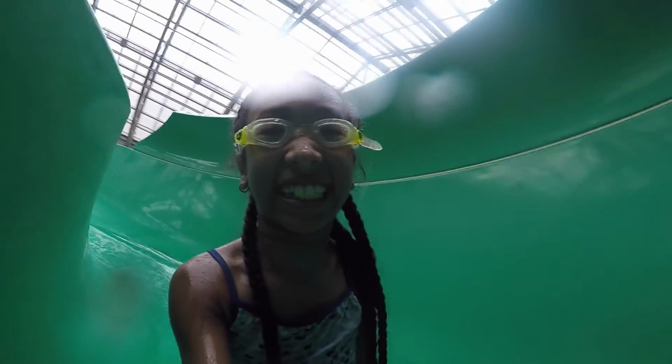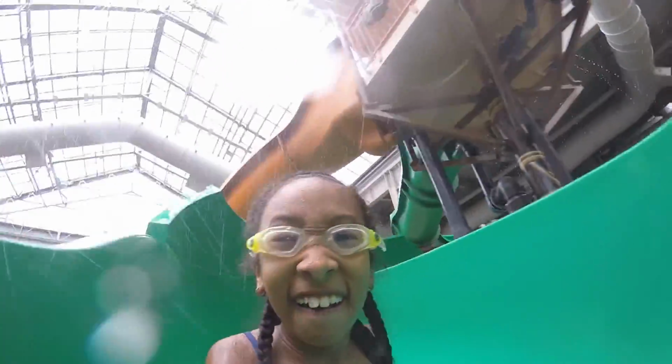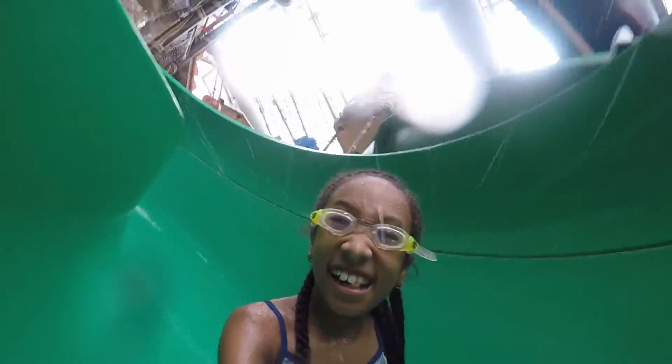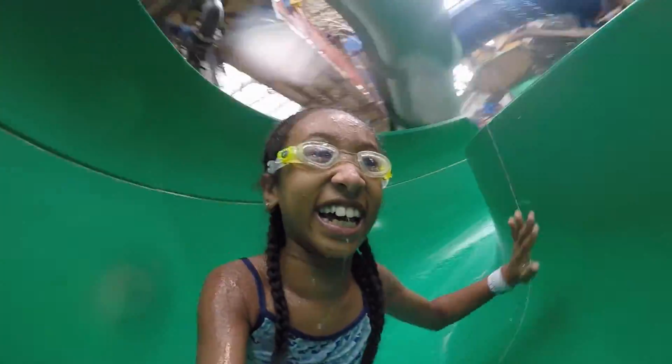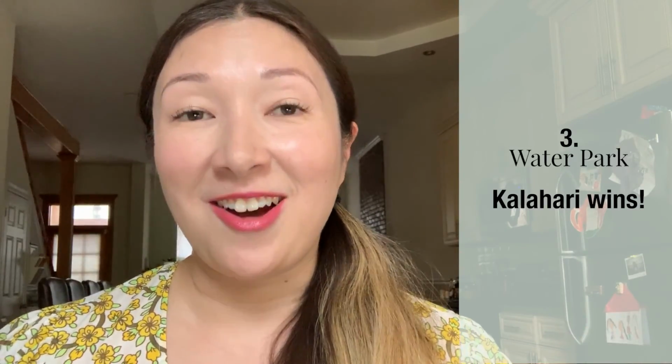So Kalahari definitely has much more of the thrilling rides, you know, ones that are like a dead drop down, that have extremely steep and fast slides. So if you're looking for thrills, definitely Kalahari will be a better bet than the Kartrite. So when it comes to the water park portion, who wins? No surprise, Kalahari.